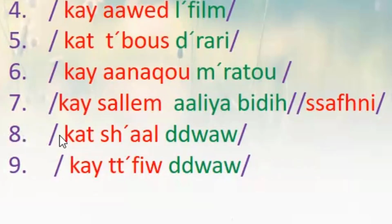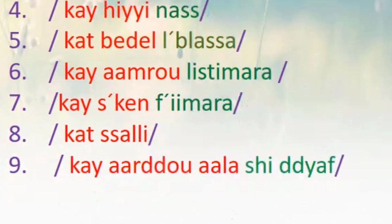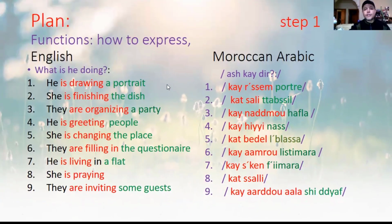Number 8, she's turning on the lights. She's turning on, كتشعل, the lights, ضواو. Okay, the lights, ضو plural is ضواو. كتشعل ضواو. They are turning off the lights. كيطفيو ضواو. Okay, so كيطفيو, they are turning off. So they are turning on, كيشعل. She's turning on, كتشعل. They are turning off, كيطفيو. Okay, كيطفيو ضواو.